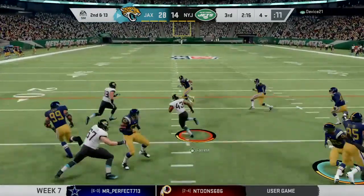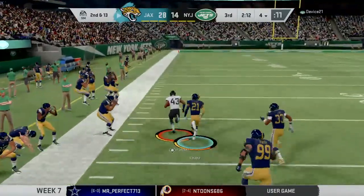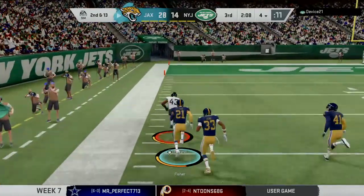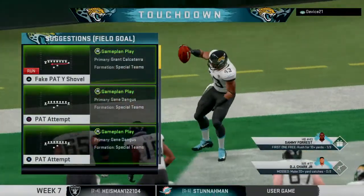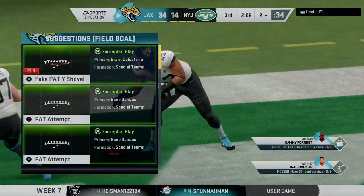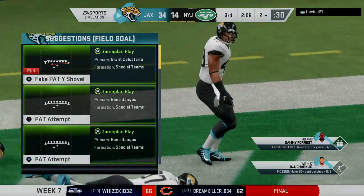And to give this time to the tailback. And he takes it in. Touchdown, Jacksonville. A big play there. 96 yards. And the Jaguars are able to widen their lead.